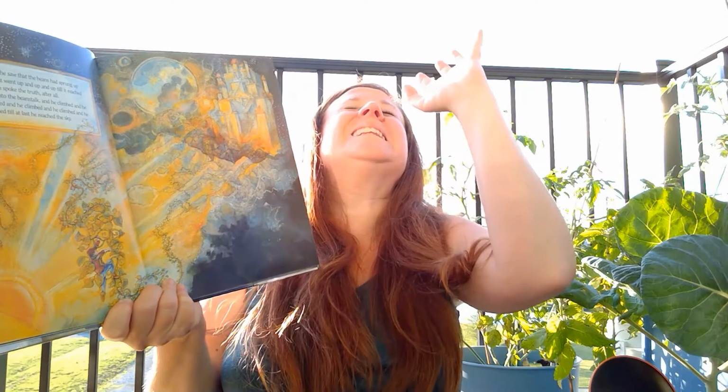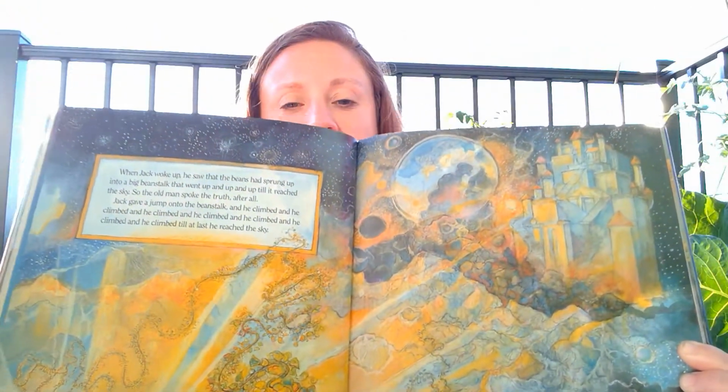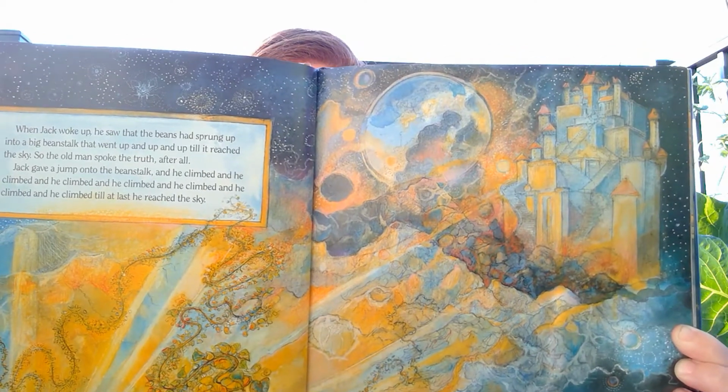When Jack woke up, he saw that the beans had sprung up into a big beanstalk that went way up, up, up, up, till it reached the sky. So the old man had been telling him the truth. Well, Jack gave a jump onto the beanstalk, and he climbed and he climbed and he climbed until at last he reached the sky. First step on his adventure, right? Climbing up the beanstalk.